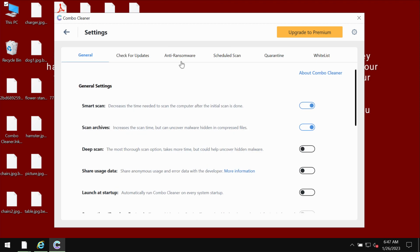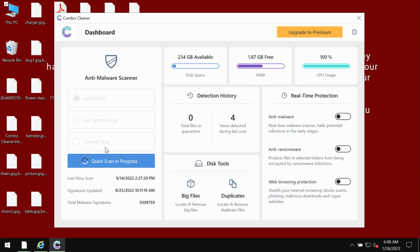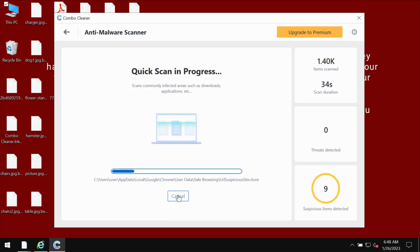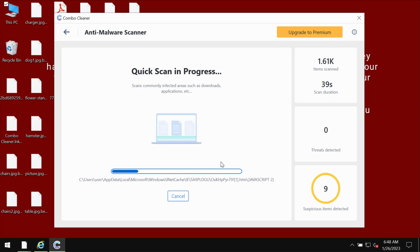Combo Cleaner is provided with anti-ransomware feature, which allows you to add one or even several folders that would always be protected against ransomware attacks. But this feature does not decrypt files, it only helps to remove this ransomware and to protect the files from being damaged in the future.